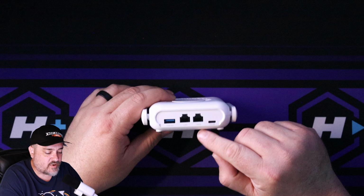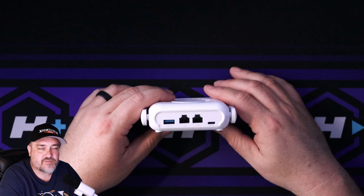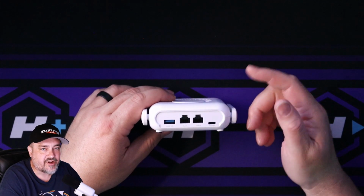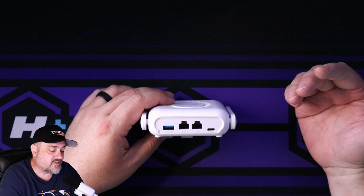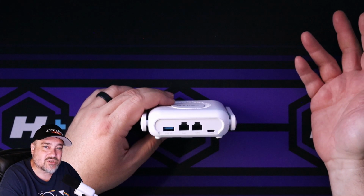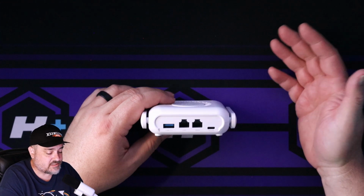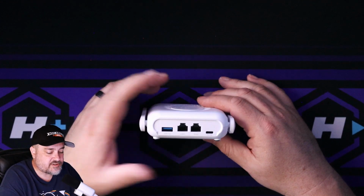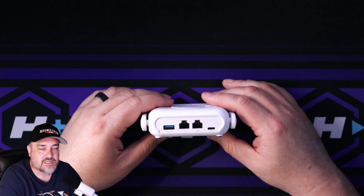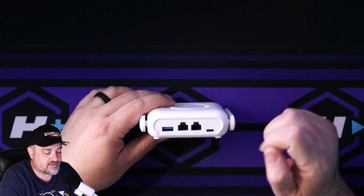You have a LAN port and a WAN port. The WAN port, obviously, is for plugging into the router or whatever is providing your internet access. At some hotels, they give you a plug-in. Most hotels nowadays don't. So, you know, there's that. And then you have a LAN port, so if for some reason you need to plug a computer in or something, you can plug that in. And then the USB-C power.